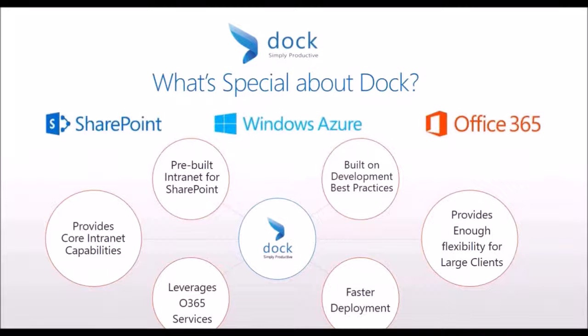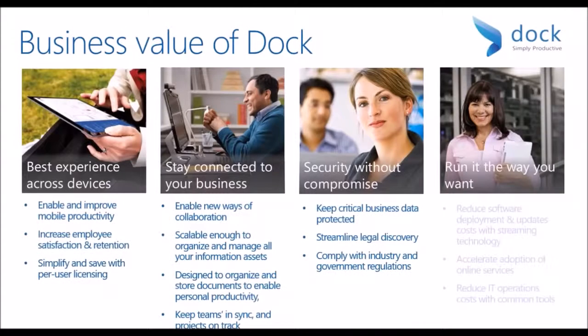You can also leverage O365, that's Office 365 services. You also get enough flexibility for large clients, and it's built on development best practices. We are a 15-year-old company and have come across over 65 product implementations, and we have used this expertise to develop such a solution. And yes, faster deployment. It's a ready solution, more like plug and play, so it's not going to take a lot of time to have it deployed in your organization.